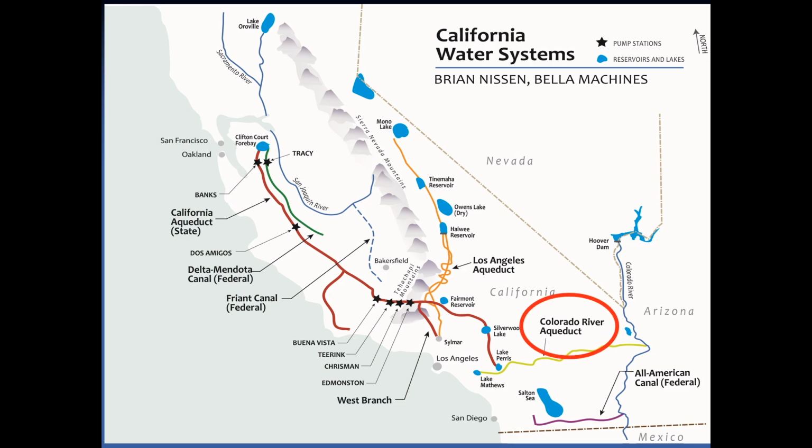The Colorado River Aqueduct conveys water from the Colorado River to LA. Its energy per volume is 2 megawatt hours per acre foot. This is about half the cost of the California Aqueduct. However, the 7-state quantitative settlement agreement prevents California from increasing its pumping from the Colorado River.